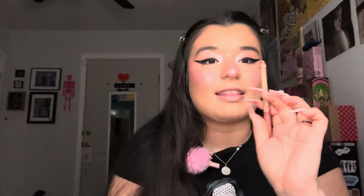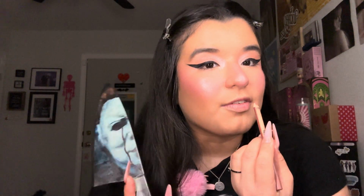Like, it's so good. This is one that Sabrina Carpenter loves. That's the reason I got it, because I wanted to be twins with her. And now it's one of my favorite lip liners. And this lip liner started me in Makeup Forever. This is my Michael Myers mirror from Glamlight. Let me show you.